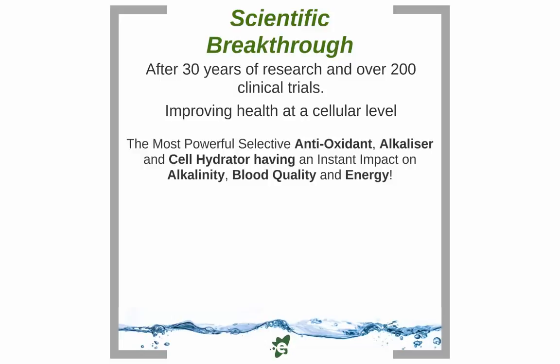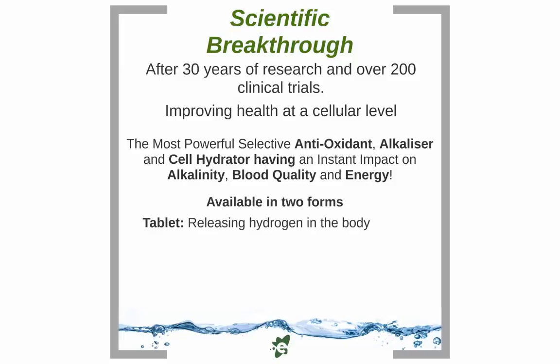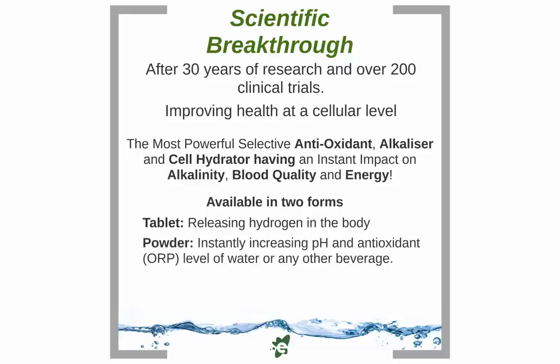And I've found that after all these years, it's the most powerful, selective antioxidant, alkalizer and cell hydrator, and it just has this instant impact on your alkalinity and your blood quality and therefore your energy. And this is available in two forms. A tablet, designed to release the maximum amount of hydrogen in the body, and the other one is a powder form. This is even more exciting in one way, because this will instantly increase the pH and the antioxidant level of water or any other beverage that you add it to.